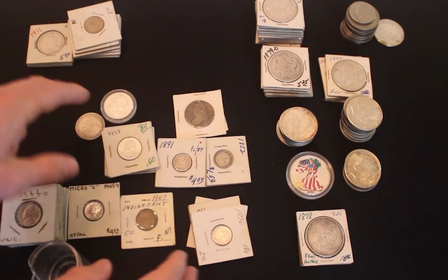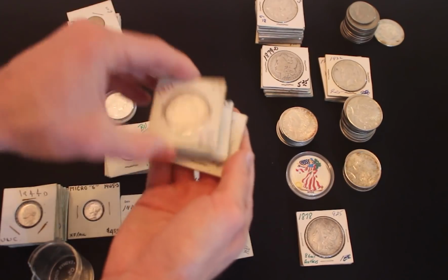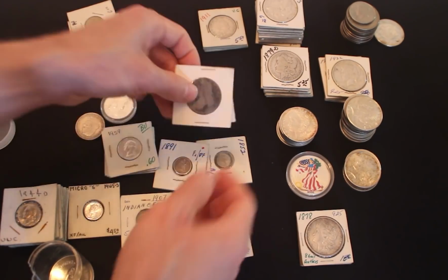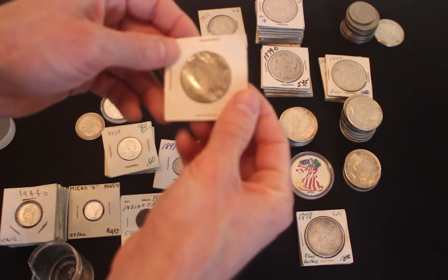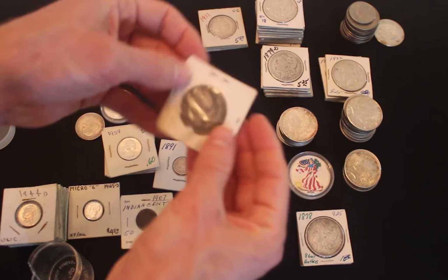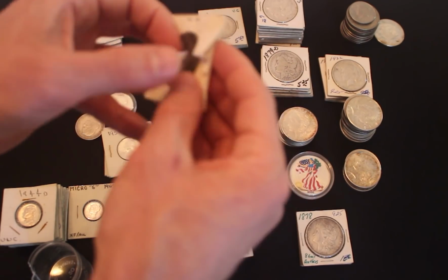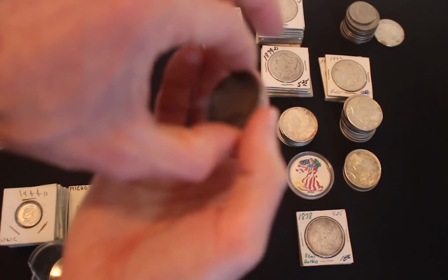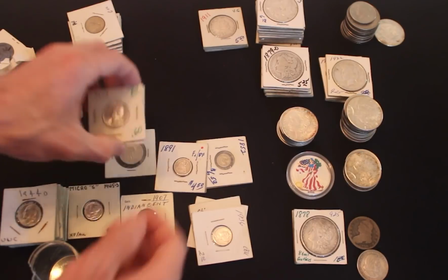Now I try and go down one denomination. I see I've got some of these Barber halves. So Barber halves, this is a special one. So this is an 1830 capped bust $50. It's in real rough shape, you can see. I can actually take it out of the holder because it was already falling out. But take a look at that. And now I just start to divide more.